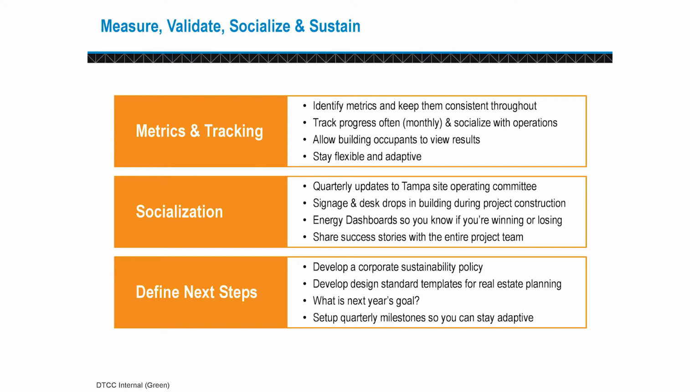Now we get on to this measure and validation stage. I'm trying to remember the words you used earlier, Al. Overcommit and undercommit and all that. So, undercommit and overachieve. Yeah.